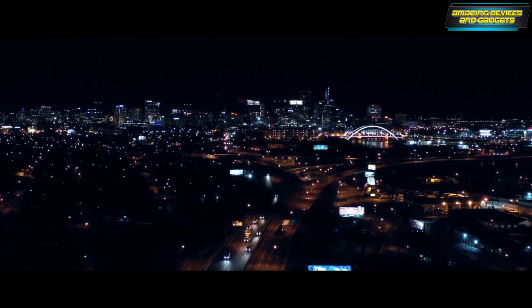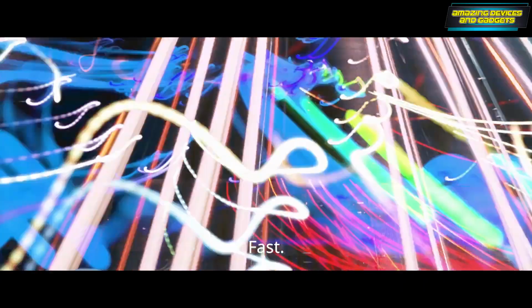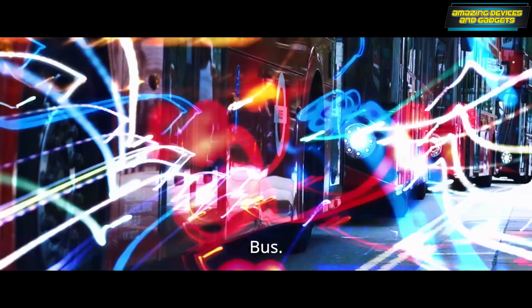Cities, roads, traffic, signs, green, fast, U-turn, a headlight, a cross, orange, indications, cars, trucks, sirens, bus, tram, arrows, lines, red.